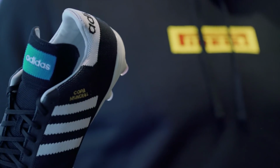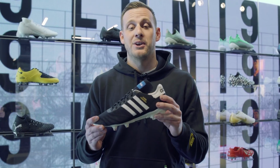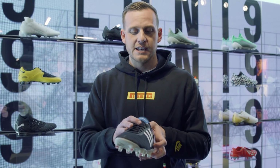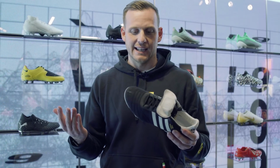Now, if you've never had a pair of Copa Mundials in your life, can you even say you're an actual footballer? I think everybody's had a pair of Copa Mundials at one point, but this Copa Mundial is a bit different. It's Primeknit. This was made to celebrate the 70th anniversary of the Copa, and Adidas really delivered with a Primeknit execution of a classic leather boot.